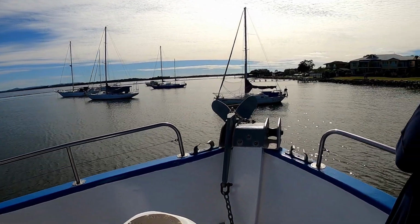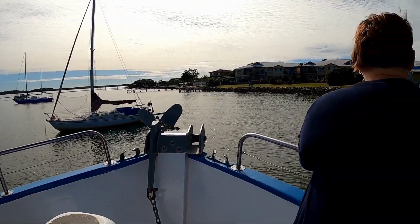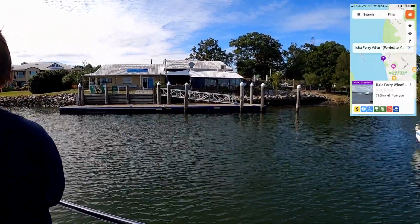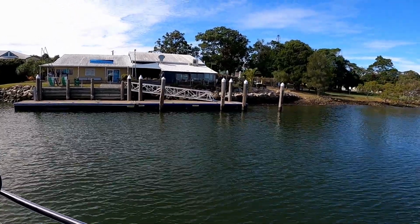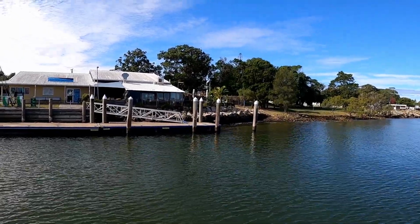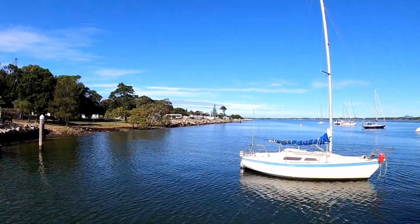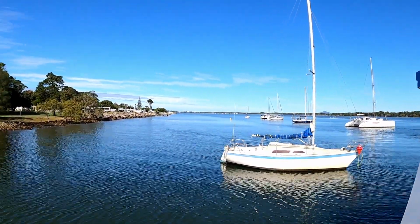So check out the yachts that sit in this little harbour, and you can now see where the boat pulls up. So the ferry runs a couple of times a day. There's enough time between when you arrive in Iluka to go for a wander around, have a look at the town, have a look at the beach, maybe get some fish and chips, before you have to be back at the ferry wharf to get back across to Yamba. Assuming that you'd done something like we have and dropped the car there.